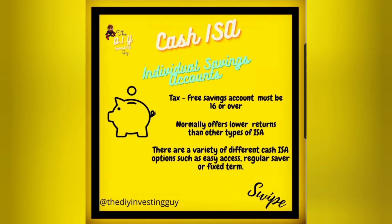Now, I personally wouldn't do this, because we never know what's going to happen with interest rates. They could go up, they could go down. And if you're looking to lock your money away for more than 3 to 5 years, then you really shouldn't be looking at fixing your money in a low-paying interest account. So that's basically the cash ISA. You can put your whole £20,000 in the cash ISA if you wanted to.